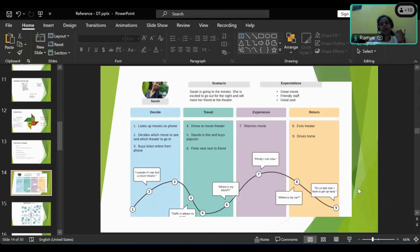Or if I say no, even though travel is the most ineffective part, my business is movies. That's not something I can influence. Let me make it easier to decide, right? So decide and buy the ticket, for example.